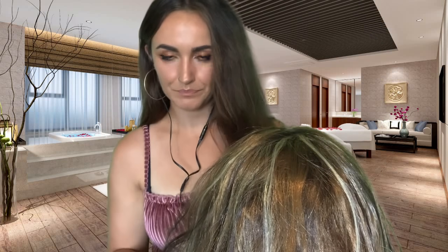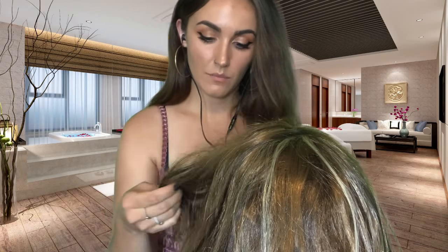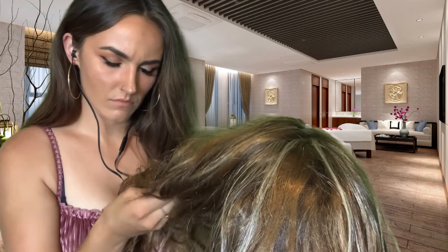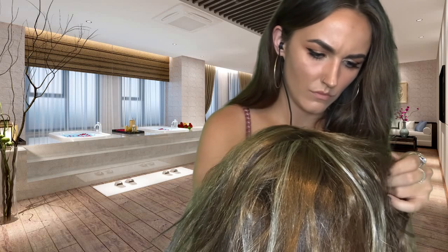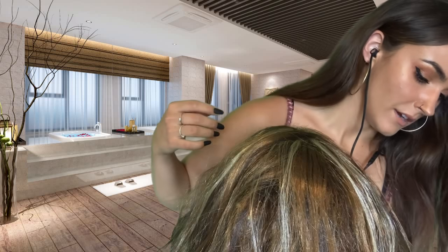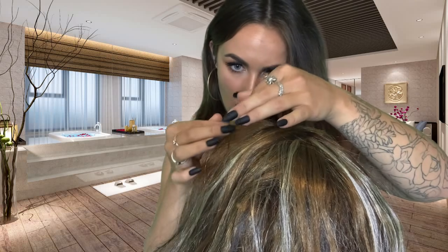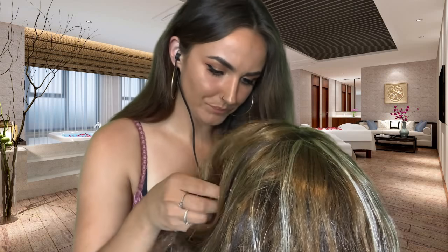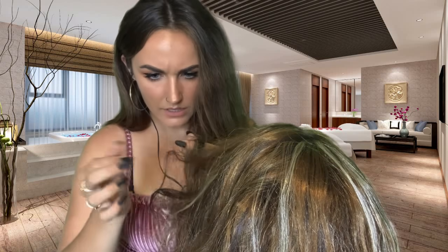While I'm at it, I can already take a guess and say that your hair is very thick, just based on how it feels as I touch it and examine it here. I would definitely say that you've got thick hair. You've got a lot of hair here, and the individual strands are quite thick. Very thick. You have so much hair as well.